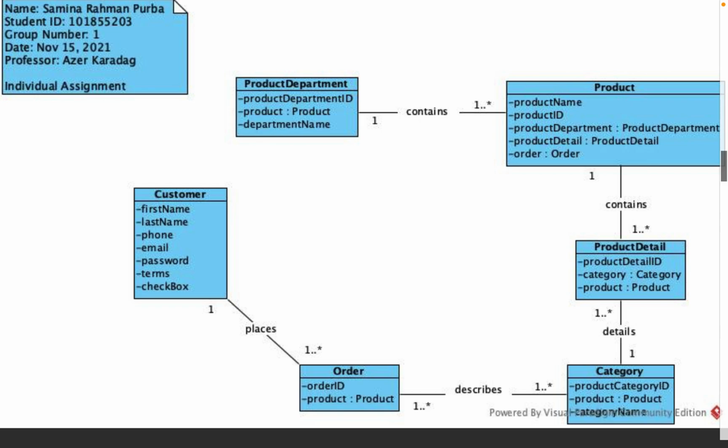Then we have a product class. We have product detail under the product class to store more details of the products. Then we have category, and we have product department. So what I realized in the Walmart website was the product department was a huge thing. Like, they have this huge catalog of all these items. It was really important that I keep product department and show it, and then give users the ability to query by product department.